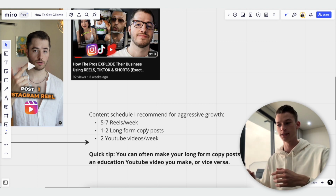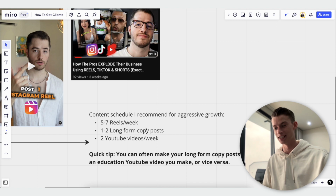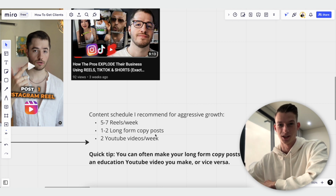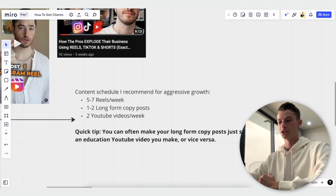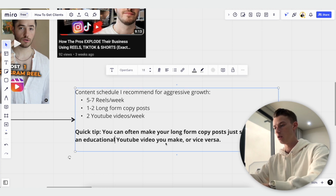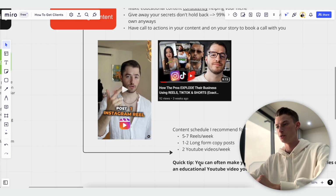Like if you do this consistently for 2, 3, 4 months on end, I don't really see how you wouldn't have an audience of quality people if you don't fully suck with what you are actually talking about, right? That's a big caveat, that you need to actually learn a skill that you can talk about and build a brand around. So make sure you're also educating yourself. But yeah, and here's a quick tip. You can often make your long form copy posts basically summaries of an educational YouTube video that you made, or vice versa, or you can make a YouTube video about a long format copy post you wrote.